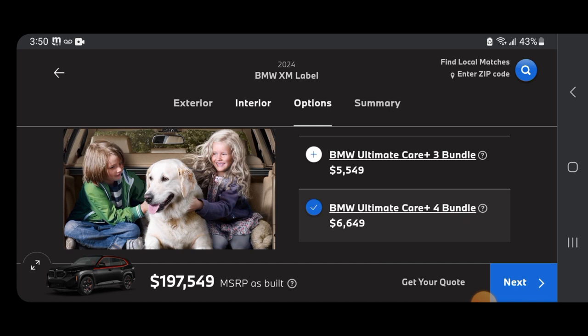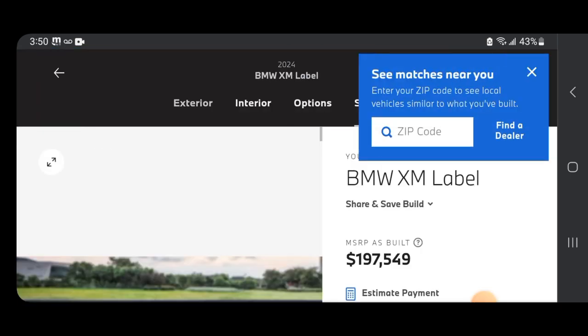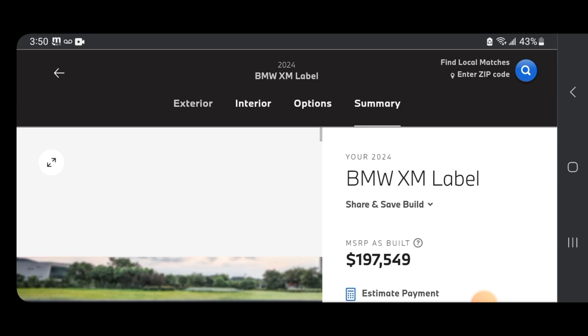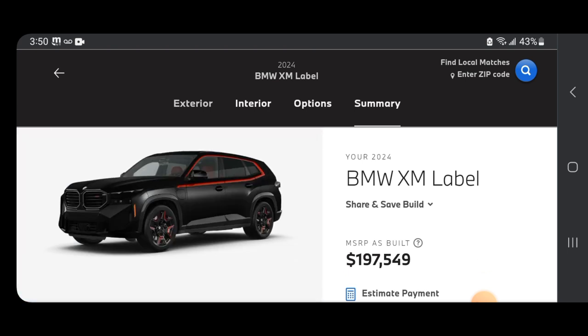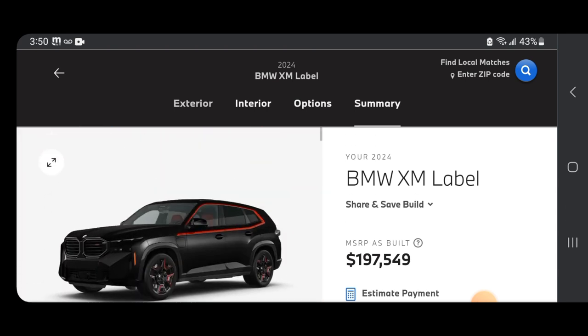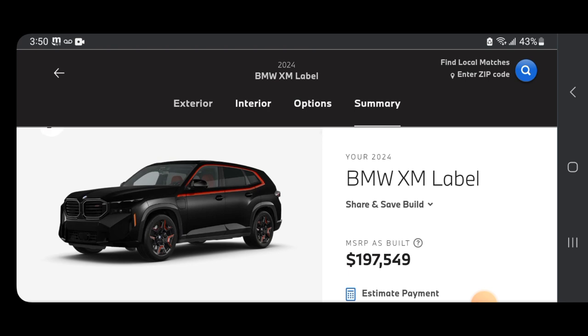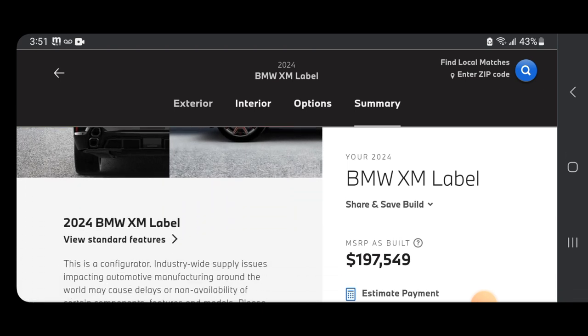Right now, let's move on to the summary. I cannot believe it. Oh my god. Okay, forget your zip code. I'm sorry. So right now, we got the new 2024 BMW XM Label Red. Hold up. There it is. Look at that bad boy. Looking all sharp. We got the red and black interior. We got the red chrome trim. Look at the red chrome trim. I'll call it chrome trim because it looks hard. It looks amazing.